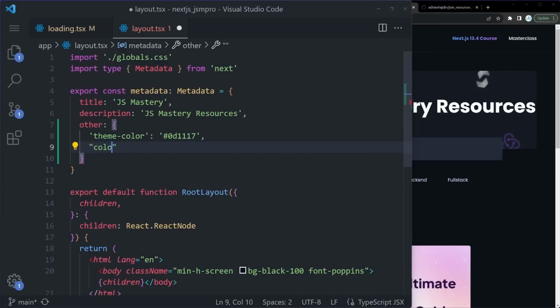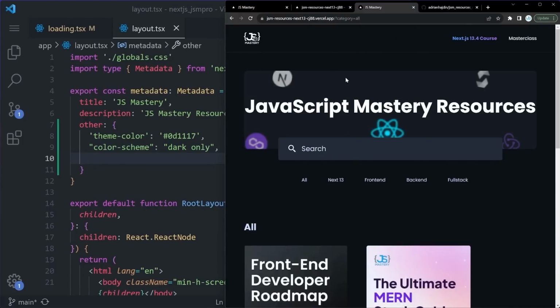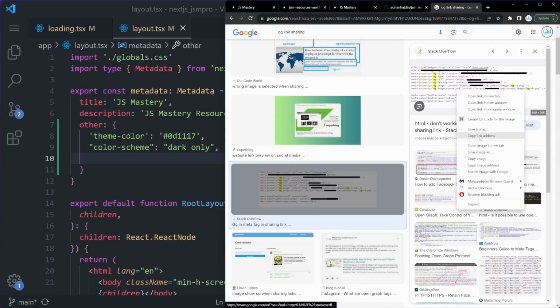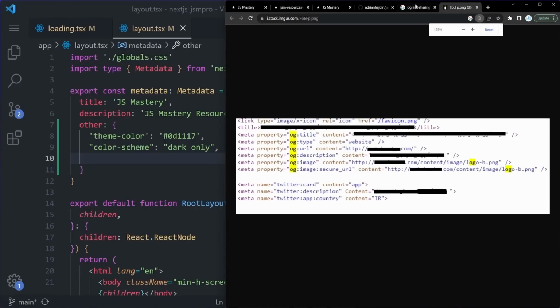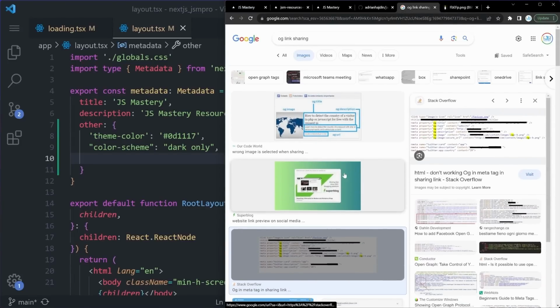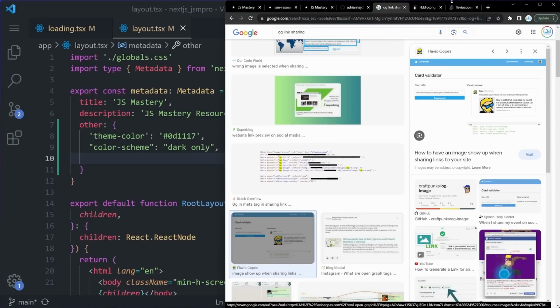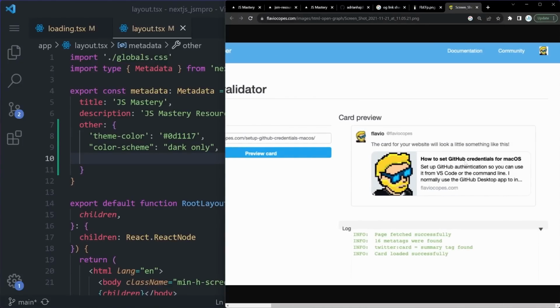Similarly, we can also change the color scheme to be dark only. Now, once you share this link with somebody, that link can just be that, a link. But you can also show some kind of an image once you share it. These are called meta properties, and they have been here for a long time. Essentially, you're providing metadata to the link that you share or to your website. Here we have a nice photo by Flavio, which you can see what it does. So if I open it right here, if you provide some more information to your link, it's going to generate a nice image with a description, title, link, and more.